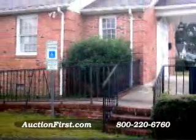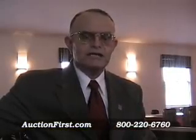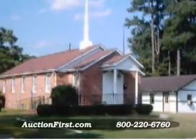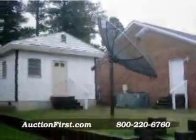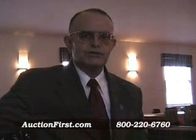We've done a lot of upgrades, and we've taken good care for the next occupants of the facility. We've put on a new roof. We've painted inside and out. Our church has a satellite system. You can see the screen here so that if you want to have evangelistic programs, you can do that.